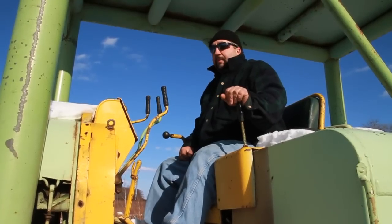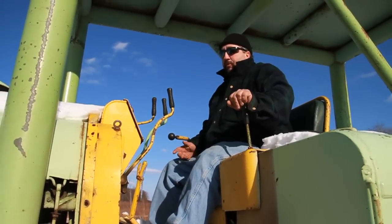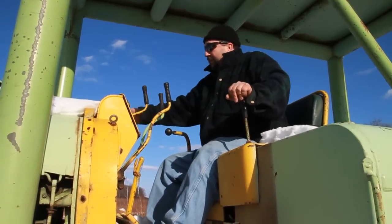And the nice thing about these dozers of this vintage was that it was a power shift transmission. No clutching and shifting back and forth. Well, let's see if she goes.